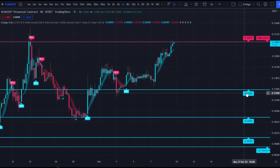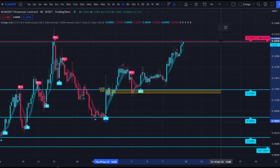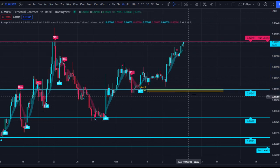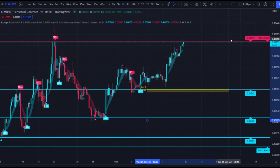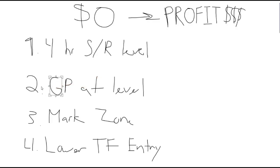I'm looking at this level here on XLM for a possible long reaction, right? Now I'm going to get my Fibonacci retracement tool and draw from the swing low to the swing high. And you'll notice that we actually have a golden pocket right over this Easy Algo support level. So now we have two pieces of confluence: a golden pocket and an Easy Algo support level. That tells me that if price comes to this level, I'm going to be looking to take a long position. So that is number 2 on the set of rules that we had drawn out.